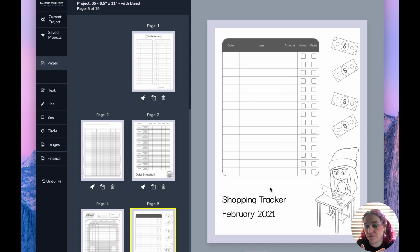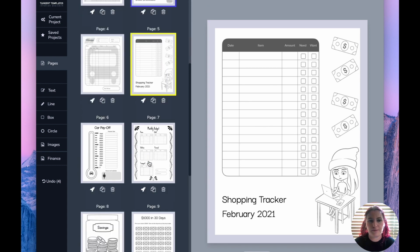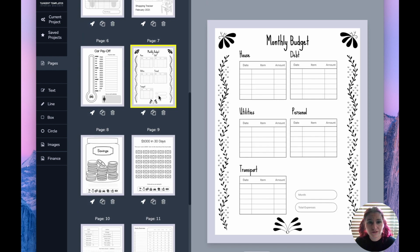So you have a lot of ways of customizing these to make them not as stuffy as they are sometimes when you look at just plain budget pages, which can just be tables. You can add a bit more context to them, niche them to the style of your book, and just make them look a little bit more interesting. You can also create budget pages with these tables.